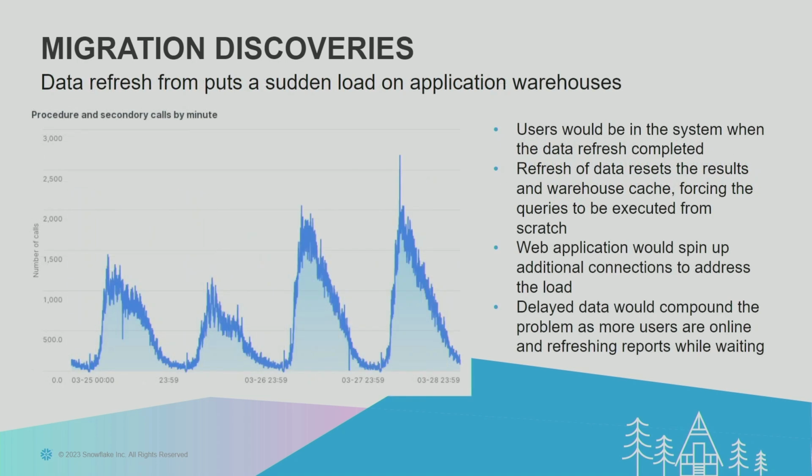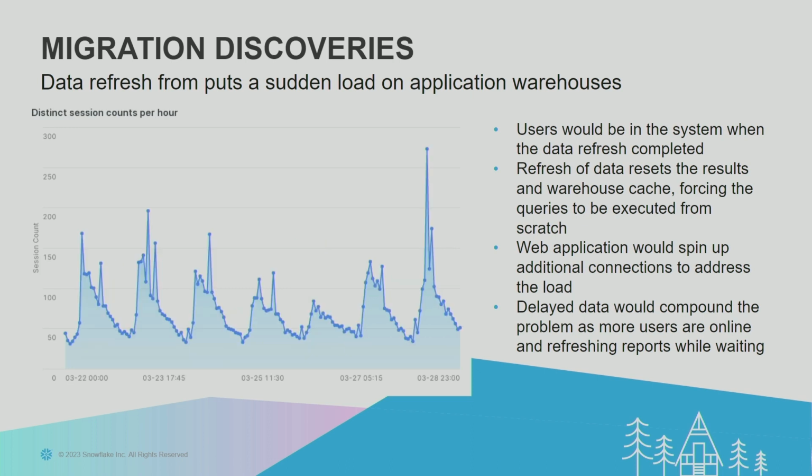And then we had another discovery, which we should have anticipated, but what's quite interesting is data refresh puts a sudden load on the system, right? And this is a graph of that. This is a daily graph, and as Chris said, it starts at 8 in the morning, right? What we noticed here are the spikes that come in as soon as those last refreshes of the data are happening and all those results caches are invalidated, right? So that's what we started seeing, this sudden spike. And this is how it looks from a query perspective. This next one is how it looked from a session perspective, right?